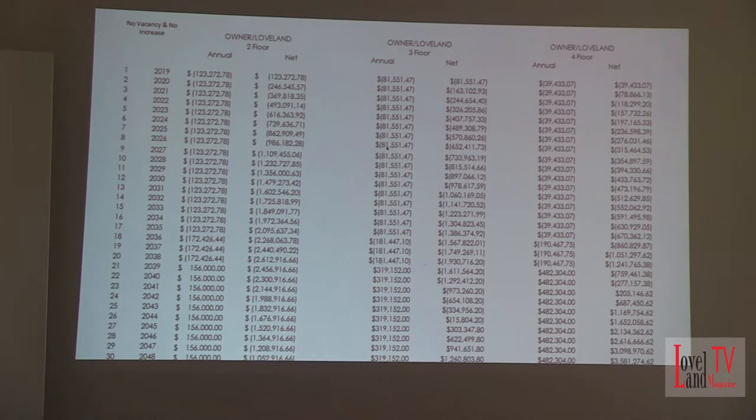So I did this, and now I have a whole host of different scenarios here. Again, as an owner on this project, you can see on the left-hand side of each of those, the 2 and 3 floor models, the annual cash flows. And generally speaking, let's just go to year 2036, and you can see they're consistent up through 2036. Well, 2036 is the year that the TIF falls off. So there's an additional cost to the city for 3 years on that.